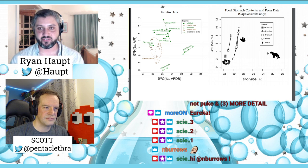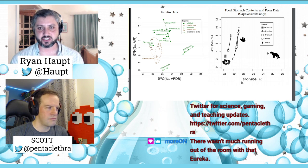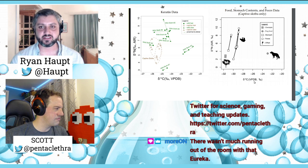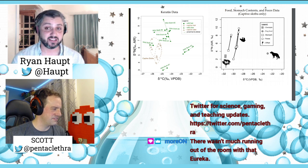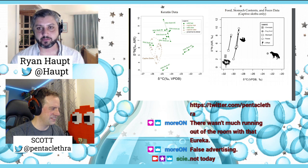So the sloths in captivity are fed the leaves from that Cecropia leaf, which is in the lower left corner of the graph on the right. And they're also fed some dog food because there's reports of these sloths eating animal protein in the wild. Those reports aren't super well substantiated, but it means that all the people that keep them in captivity give them some dog food.